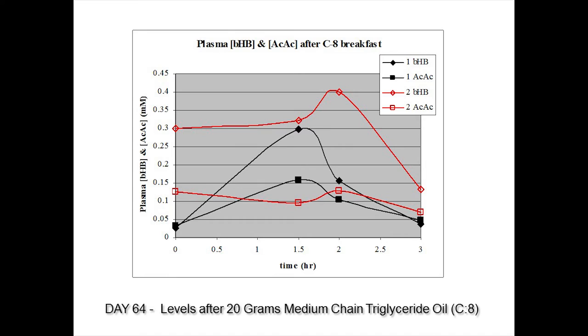And you can see with Steve that the top of the black lines is actually beta-hydroxybutyrate. The bottom one is acetoacetate, so the reverse of what you saw with coconut oil. And it peaked at about 90 minutes. With coconut oil, it had peaked at about 3 hours and seemed like a little bit longer duration, even though the ketone levels were lower. And he was back to baseline by 3 hours after taking the dose.